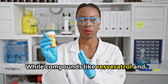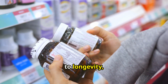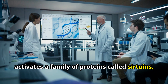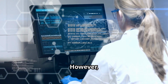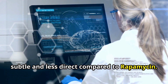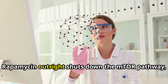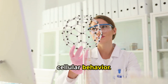While compounds like resveratrol and NAD also target cellular pathways linked to longevity, they work very differently from rapamycin. Resveratrol, for example, activates a family of proteins called sirtuins, which are also involved in cellular repair and longevity. However, the effects of resveratrol are more subtle and less direct compared to rapamycin. While resveratrol might tweak certain cellular processes in favor of longevity, rapamycin outright shuts down the mTOR pathway, leading to a more pronounced shift in cellular behavior.